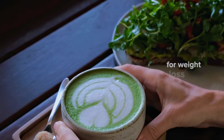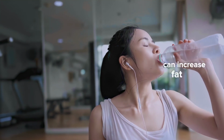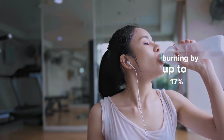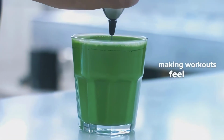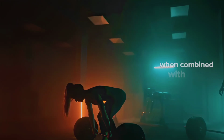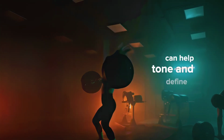What this means for weight loss. Drinking green tea for weight loss before exercise can increase fat burning by up to 17%. Green tea can improve stamina and energy levels, making workouts feel easier and more effective. When combined with strength training and cardio, green tea weight loss benefits can help tone and define muscles.